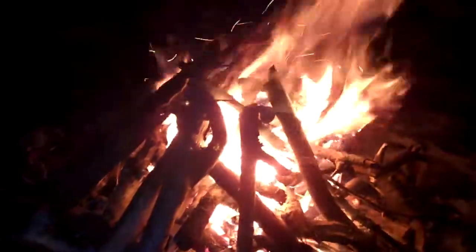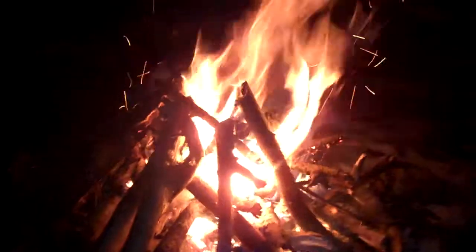Alright, here we are on night number 2. It's around 20 degrees out here. We finally got our fire going. So we decided to have a little sip of scotch to warm up our insides along with our outsides, thanks to the fire.